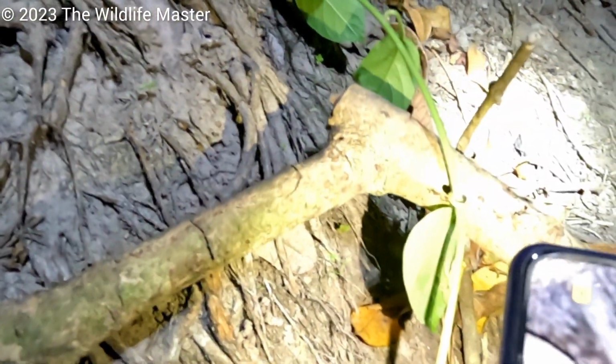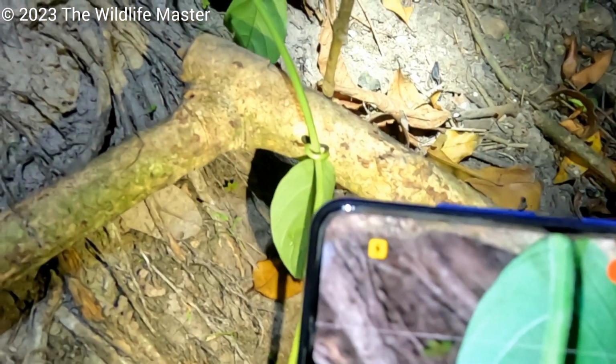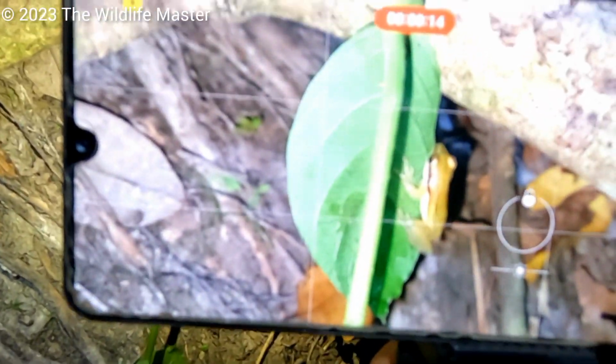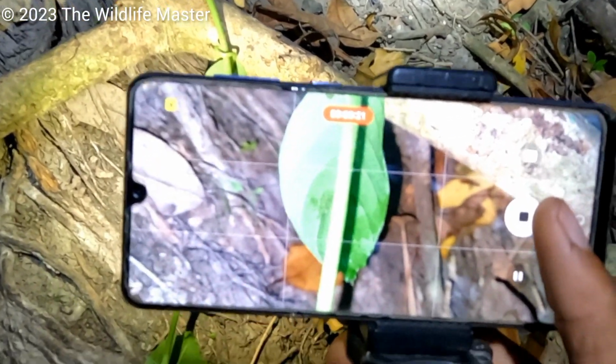Yeah, this phone takes better close ups. Yeah, look at it. Again, a bigger size. Just seeing one such species of frog. And he's gone. So I think that will be it.